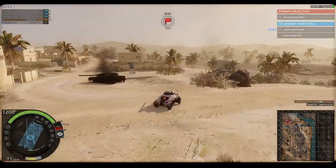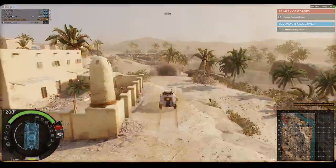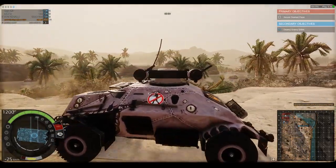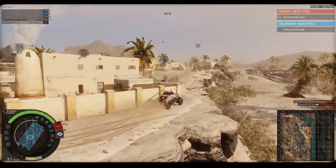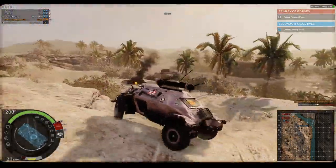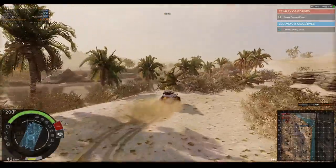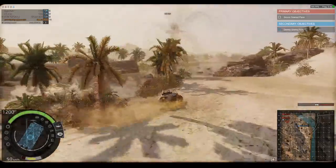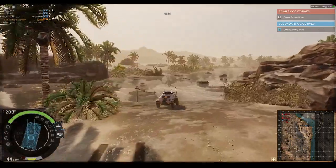Going to close in here for the last secondary objective quick. And there's the SAM site. Took shots from across the way there, in the direction I was facing. And I'm going to help my team try and clear out this area quick, I think. Going to cross the river, try and see what is across the river.